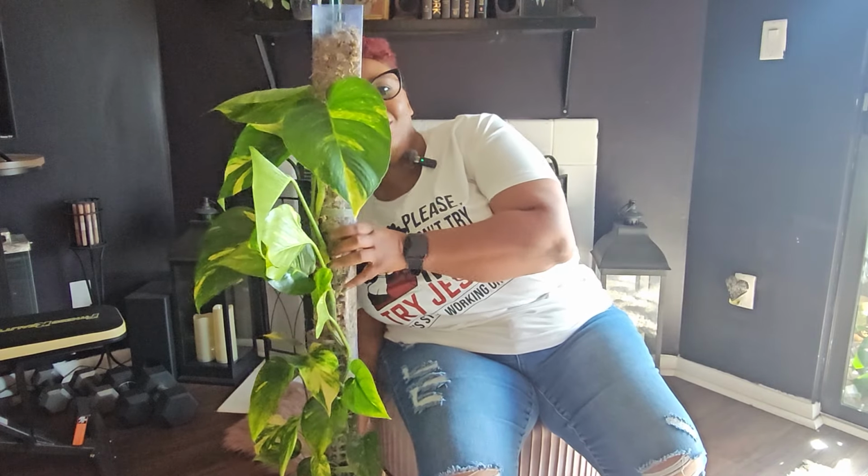All right, moving on. I'm going to have to do some adjustments with my camera to show you the last 2 because they're pretty big. So hang on 1 second. All right, so my next one is this Pothos on a pole.